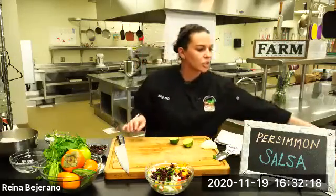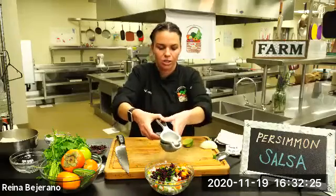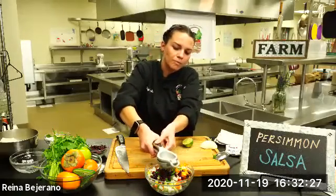And then if you had a juicer, you could use a juicer. That would help, and you'll get the maximum amount of juice out of there, and just squeeze it right into your salsa. And then make sure you turn it because sometimes it gets stuck.